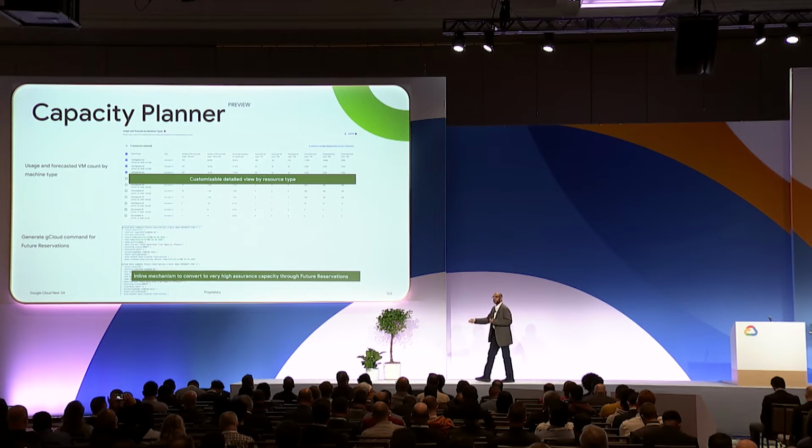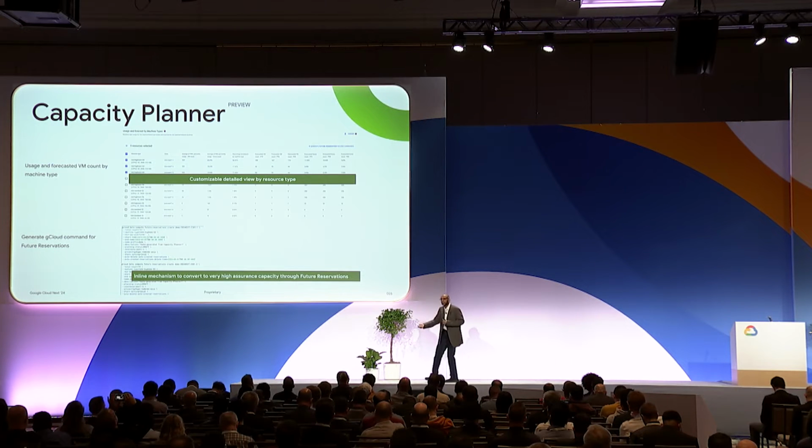And through the capacity planner, you could simply go ahead and then trigger a future reservation that then allows you to get guaranteed capacity for that ultra-critical workload that you care about, all from one place. So you know about what your overall capacity usage is, you could plan for the future, and you can actually go ahead and then do exception management on that, all from one place, and that's through Capacity Planner.